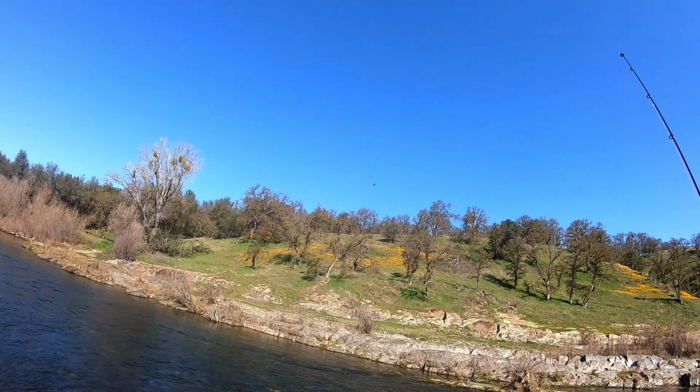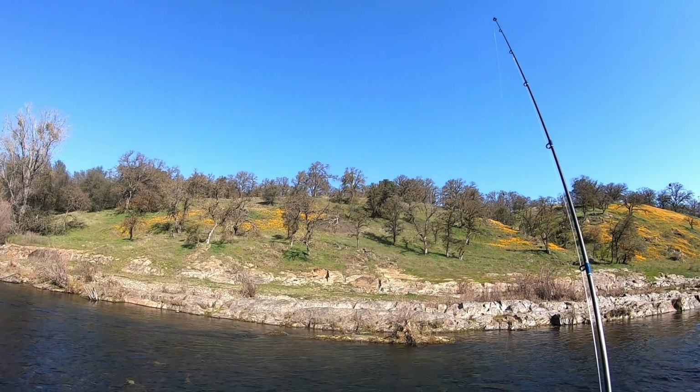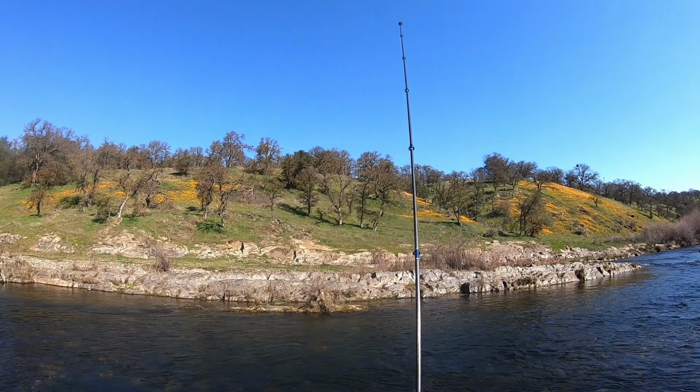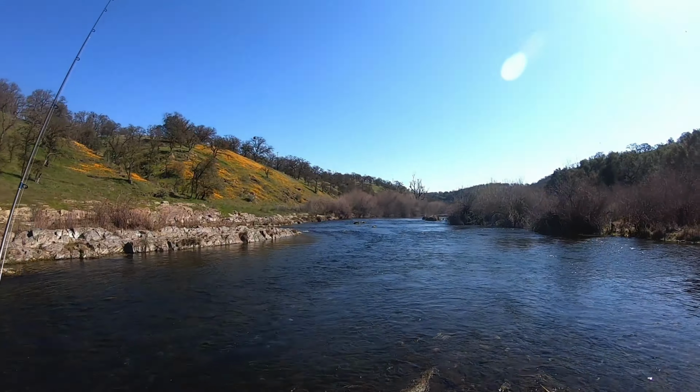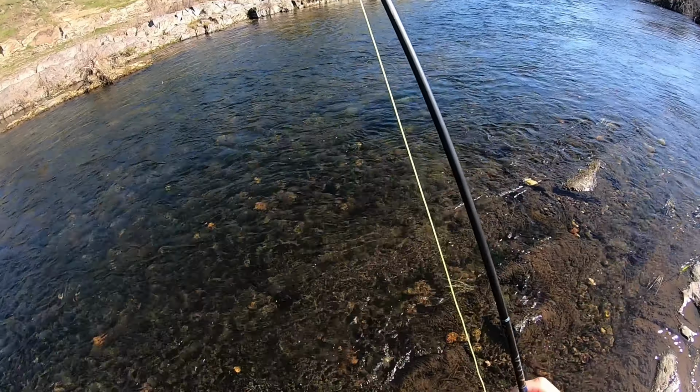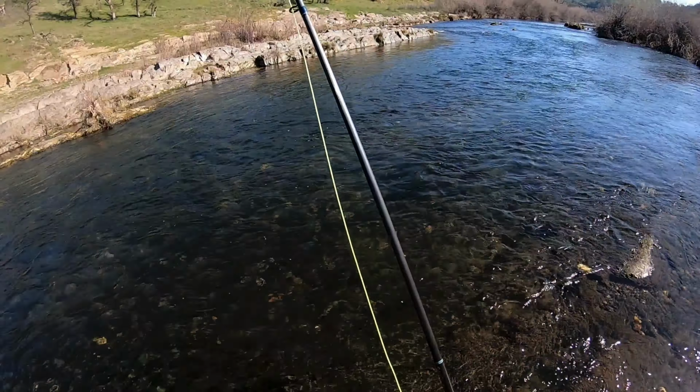Guys, check it out. We got an osprey coming in. He's probably gonna have a fish in his talons pretty soon. Such a beautiful bird. But anyway, got a new spot, got a nice run in front of me, got some nice poppies. It's been a great day so far. I've had probably 3 or 4 bites. Haven't hooked up on one yet. Got a big one, guys.